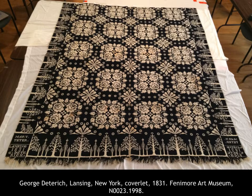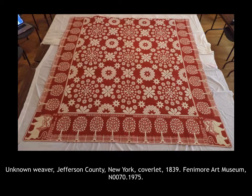The border of a coverlet by G. Dietrich from 1831 shows a variety of trees ranging in size and species. Though stylized and decorated, the large evergreen and its deciduous counterpart are shown with thick trunks, seeming to suggest their value as sturdy lumber. Fruit trees are also featured prominently on some coverlets, like this one from Jefferson County.